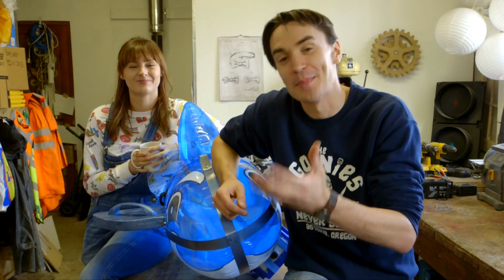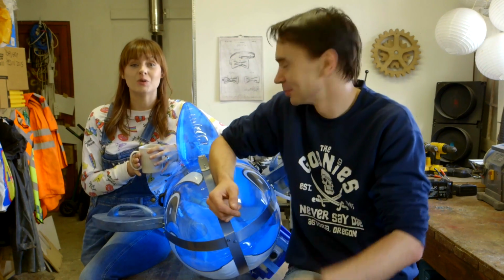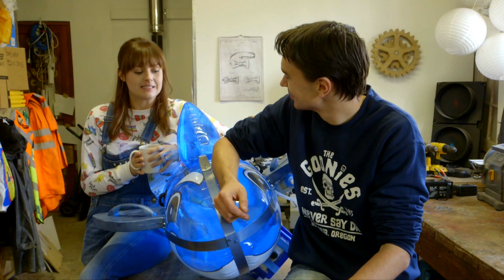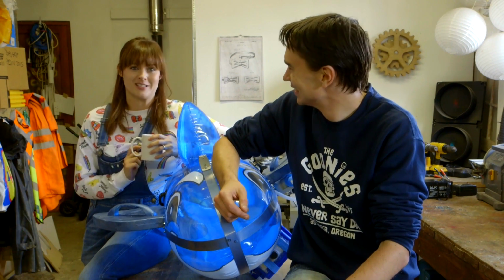So we finished building Mila's underwater ride-on motorised dolphin. And all that's left to do now is test it. However, it hasn't been anywhere near any water yet, so it might just sink.